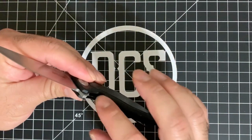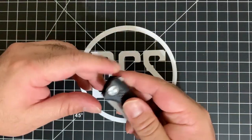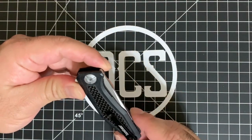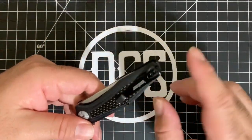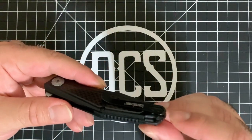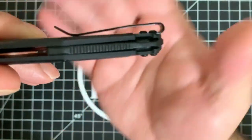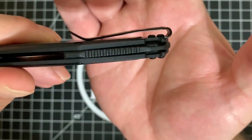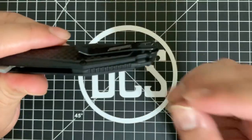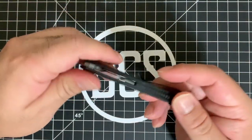The cool thing is that they actually made it black, so it really looks shrouded inside. I like that the pivot screws look a bit different from most knives, and they put the Kershaw deep carry pocket clip, which does actually go into the scale itself. But the problem is, as you can see, those are not flush screws. They actually stick out a little bit. It's not that big of a deal, but for the money that you're paying for it, it's not bad.